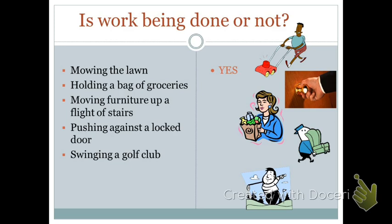Danielle, holding a bag of groceries. No. Good. Not work. Why not? Because you're not taking stuff out of it. It just stays there. Okay, you're just standing still. You're not making the object move. We'll come back to, what if you were walking with the bag of groceries? Like, what if this iPad in my hand was a bag of groceries and I was walking? Is that work? Yeah. No. We'll come back to why, though.